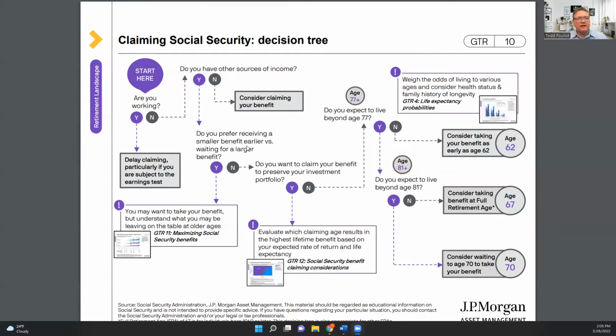Do you prefer receiving a smaller benefit? Yes. Well, maximize Social Security benefits. And I'll get to that later slide here. Also, evaluate which claiming age results in the highest lifetime benefit based on your expected rate of return and life expectancy. I will show you page 11 and 12 a little bit later on.